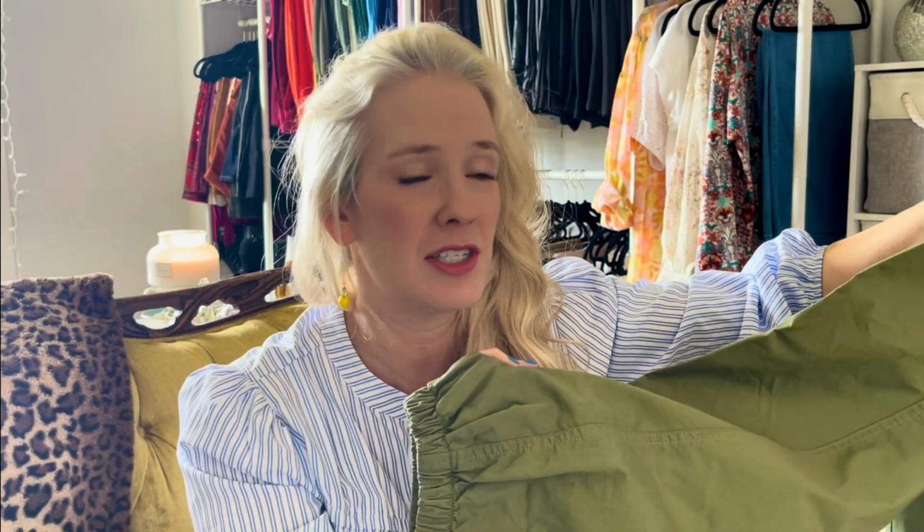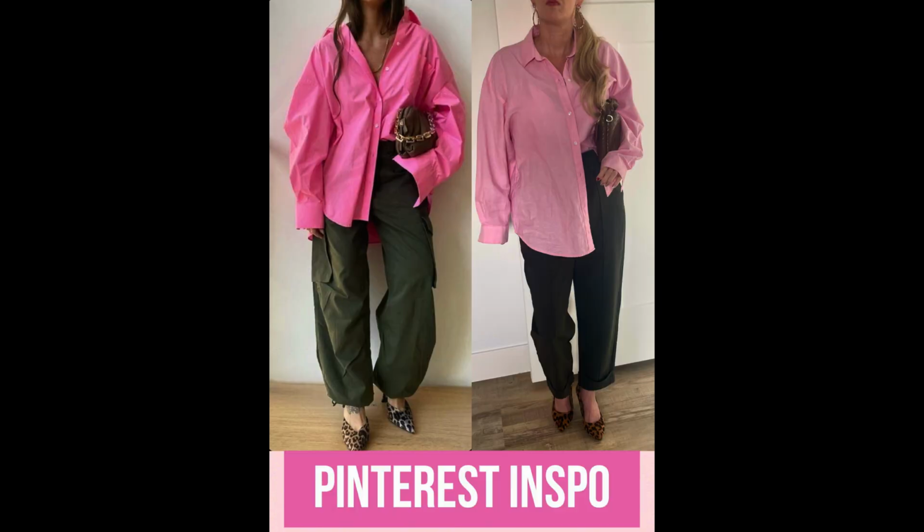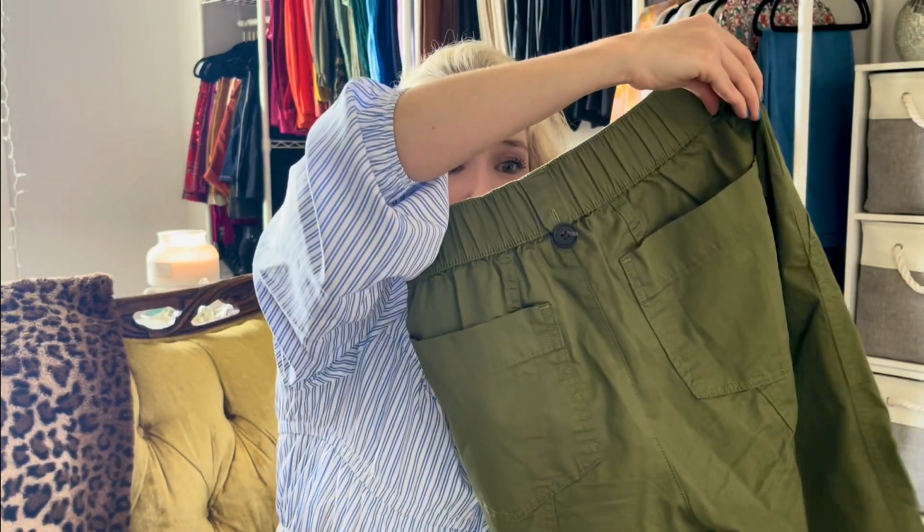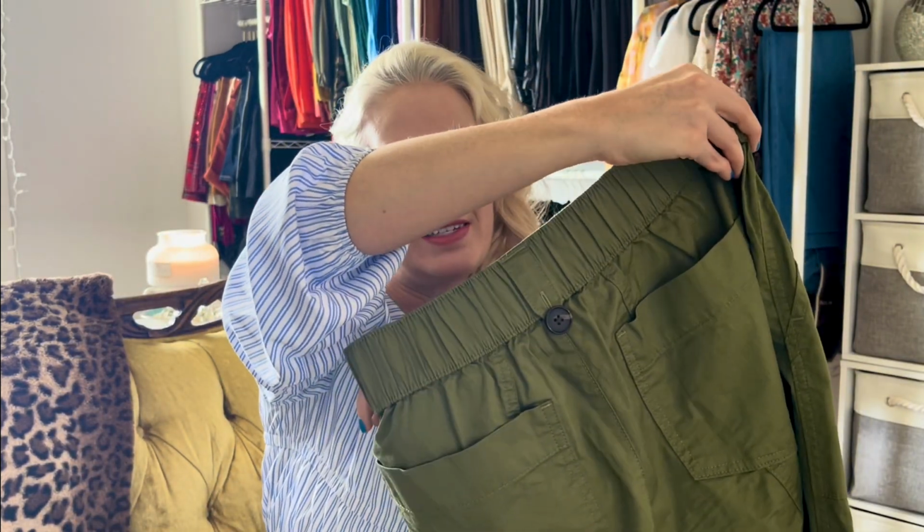The first one is this pair of cargo pants. They have the elastic bottoms, which I just did a Pinterest recreate this look, using the look for inspiration, and I didn't have a pair of elastic waist pants like this. I love the casual vibe of these. They're so comfortable, and they have pockets in the back. They are the Free Assembly brand.